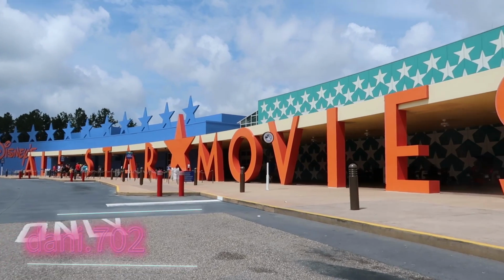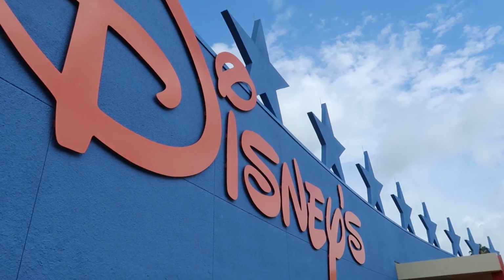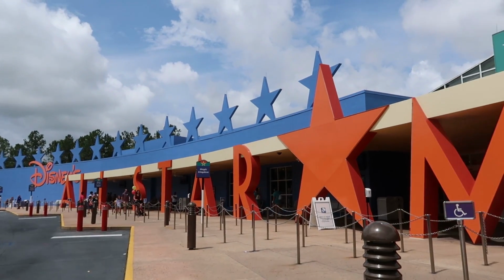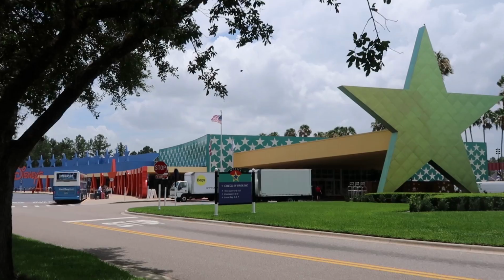There is no shortage of places to stay, not only around the theme parks and in Orlando, but there are about 30 different on-property resorts here at Disney World. Ranging from value even to villas, there is probably something that fits your vacation needs.